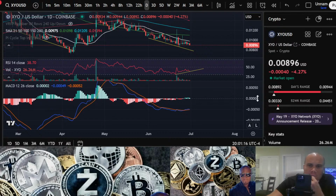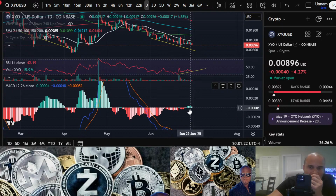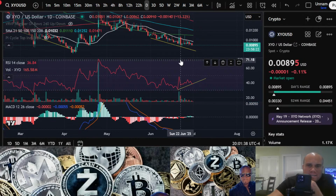And then here on the MACD, selling pressure dying down. You got some green candles showing up. You got a MACD flip to the upside here. You need more green candles. You need more buying pressure. Show us that you're not dead and slowly dying and bleeding off here. And then we can start becoming more bullish on this asset.